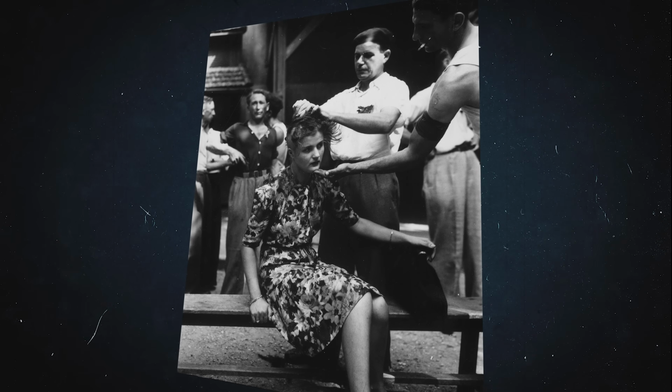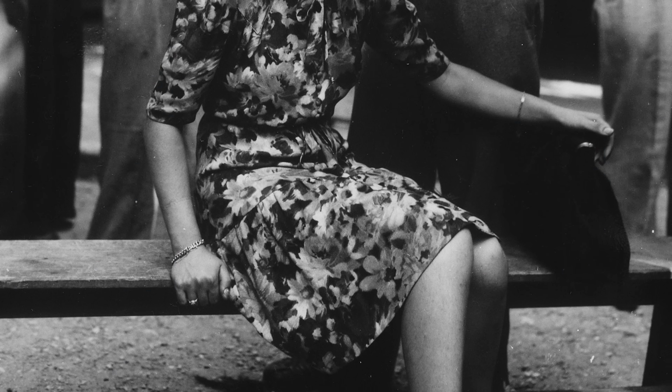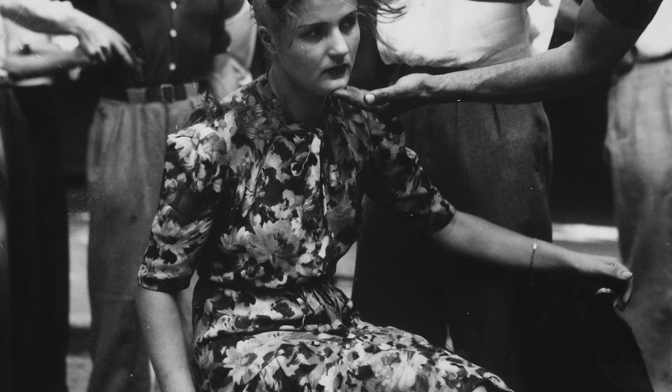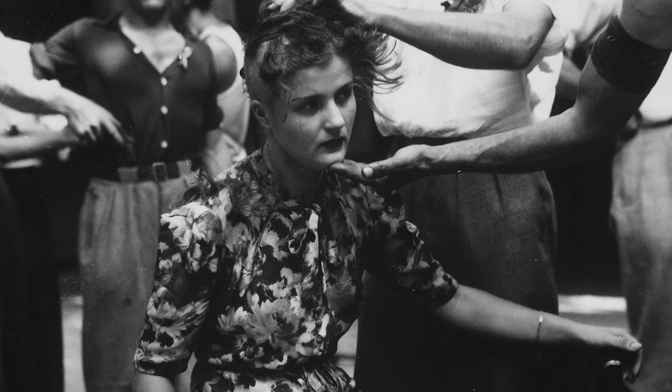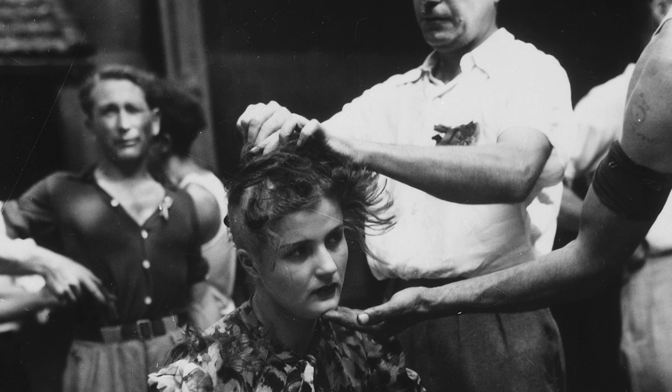In the late 1940s, after France's liberation, citizens who collaborated with the occupying forces were publicly punished. Approximately 20,000 people, mostly women, had their heads shaved as a sign of disgrace.